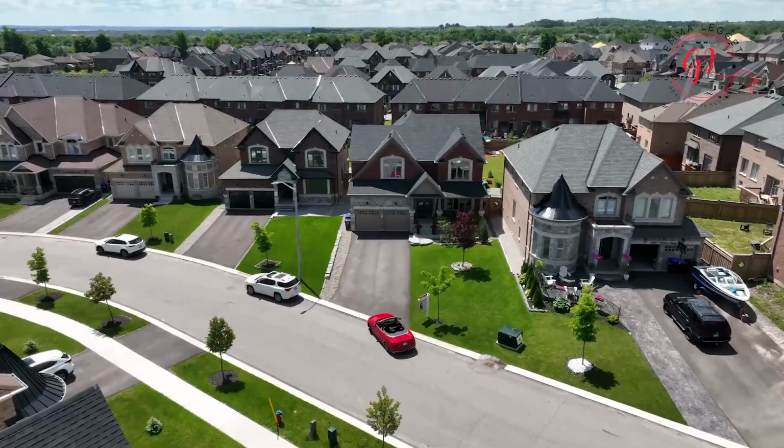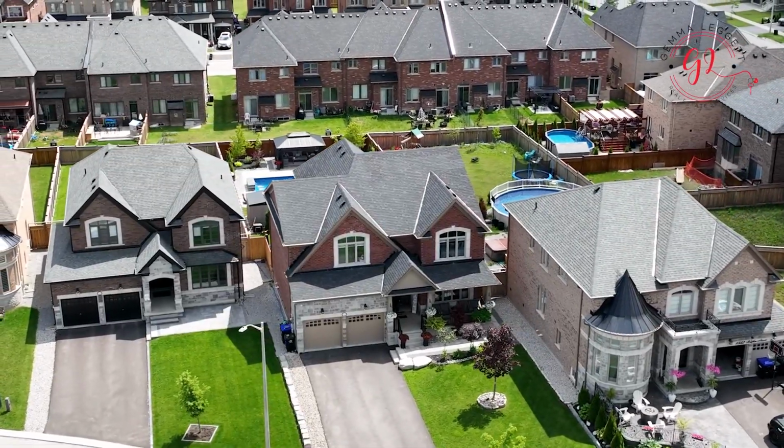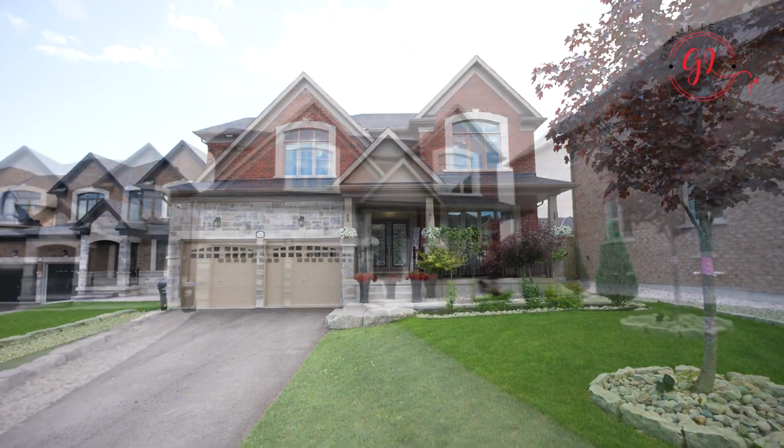The home we are going to see is located in one of the most prestigious streets in Innisfil. Around the corner from all amenities and schools, you're going to be blown away by the elegance and details of this home.